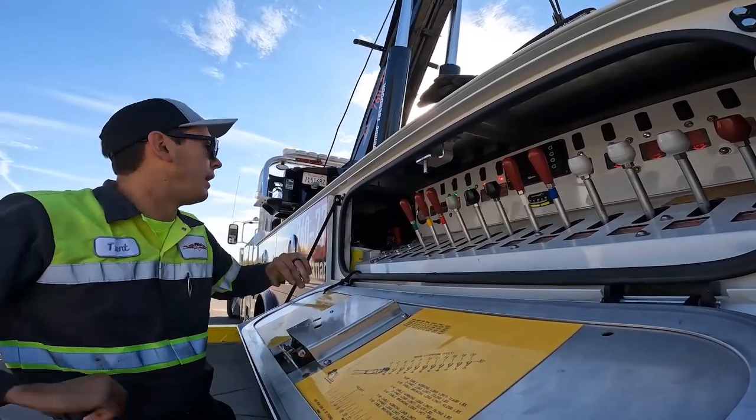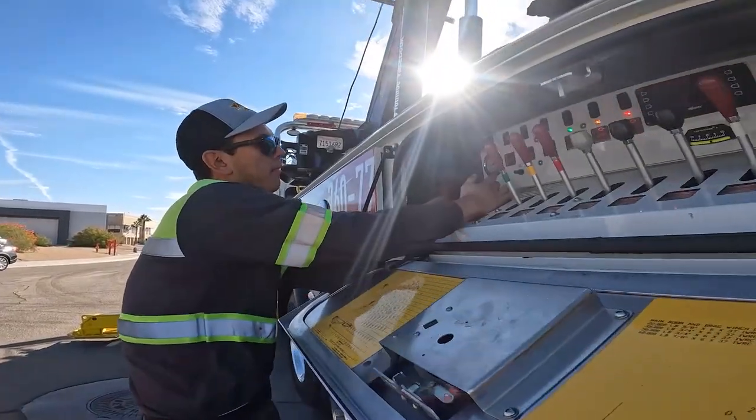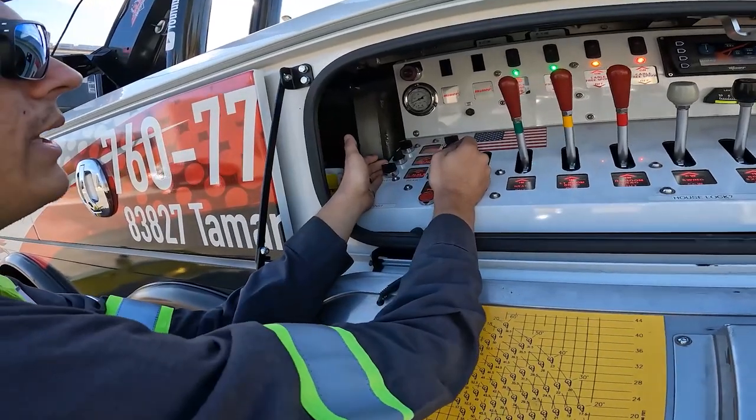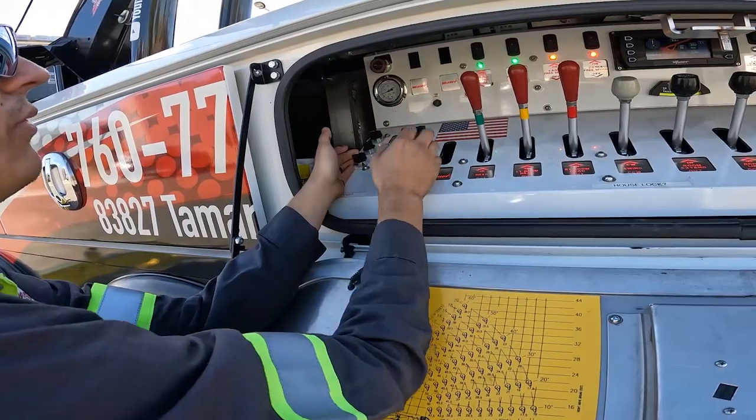All right, so now we're going to get full outrigger set up. So these are the outrigger up and down controls. We have main beam up and down, and we have rear outriggers up and down. So the main beam moves together, unless you hit this red button, then it moves left and right.